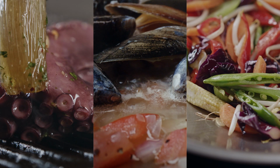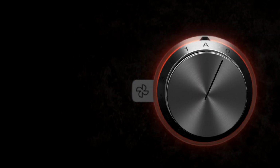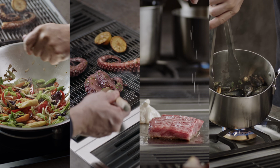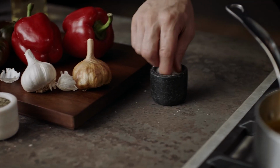Searing, grilling, boiling and frying, each dealt with effortlessly. Without prompting, our new automatic mode selects the optimal power level to suit all styles of gastronomic preparation, leaving the chef free to focus on the culinary experience.